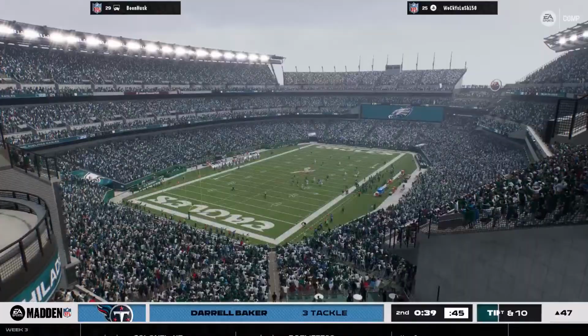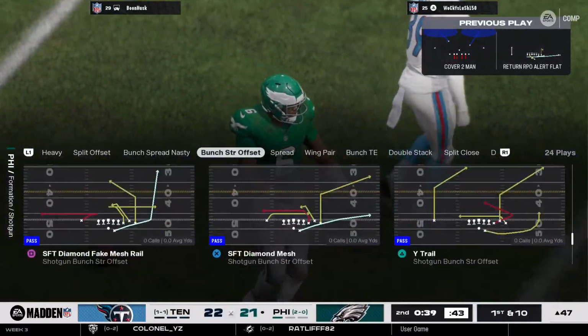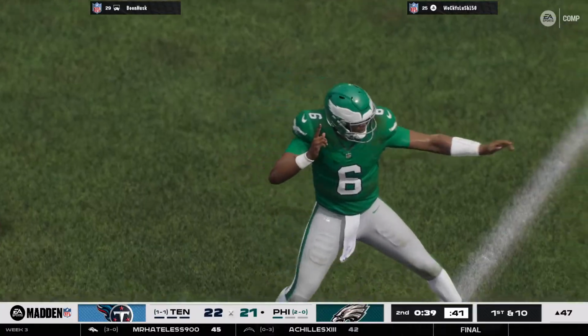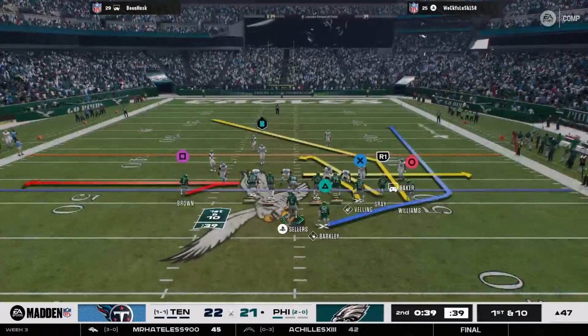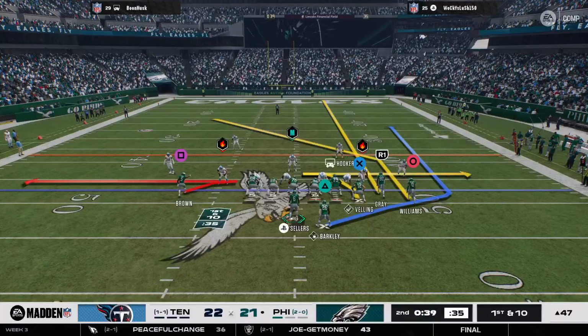And he'll be taken down, but not before they work it across midfield. Now the Eagles will use the second of their timeouts as they stop it here with just under 40 ticks to go in this first half.